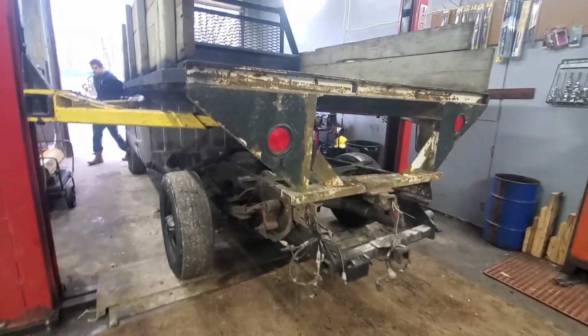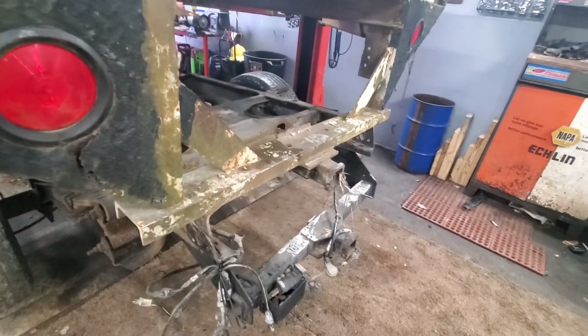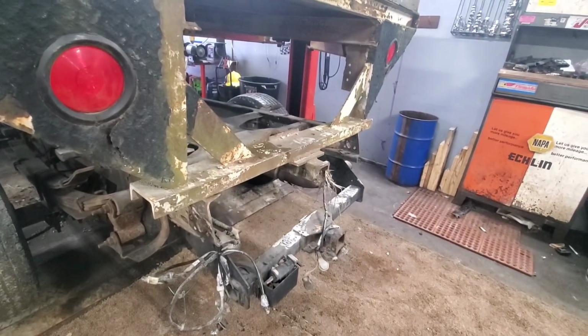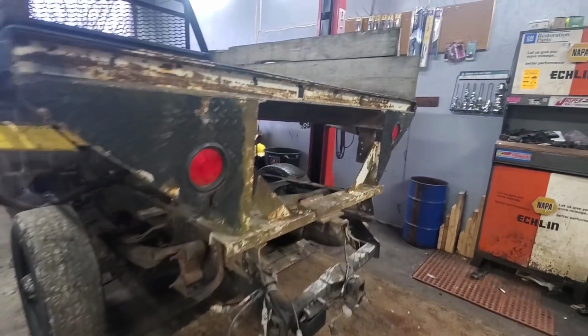We got the bed on the lift. And we're trying to decide right now whether we wanted to use the hitch that came with it or use the hitch on my truck. So I decided to measure, because this is a two-wheel drive truck, it doesn't sit very high. This hitch and bumper is going to be really low. And we are going to be redoing the entire back of this bed.